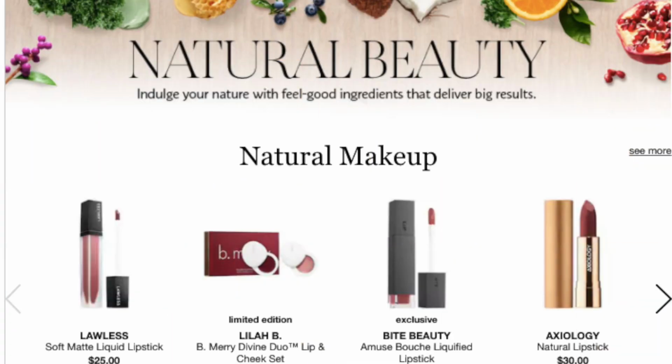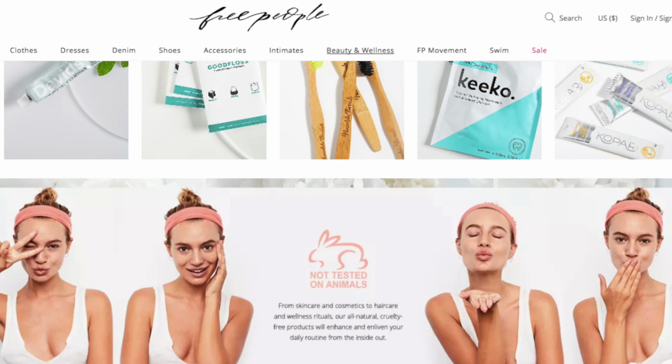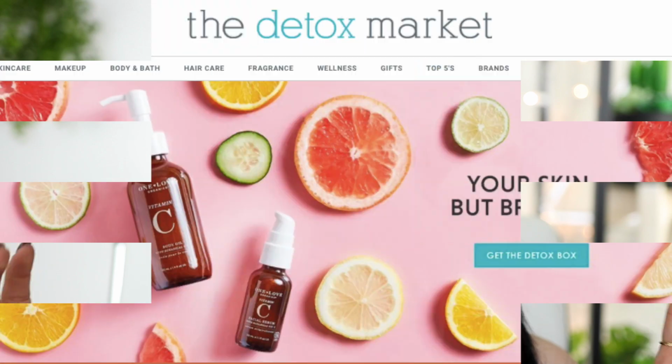Alright, so today we're trying out some Green Beauty makeup products. Green Beauty in the past couple years I feel like has gotten a lot more popular than it was in the past. There are some Green Beauty brands carried at Sephora now. I know Free People has a pretty decent Green Beauty section on their website with makeup and skincare and all that kind of stuff. I picked up all this stuff from Detox Market.